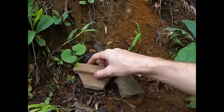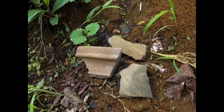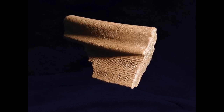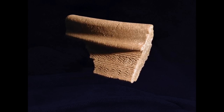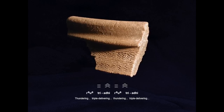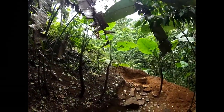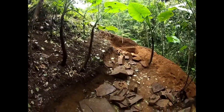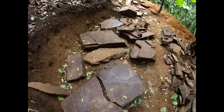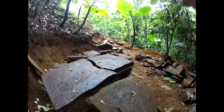This language and script was already deciphered by Professor Kurt Schildman as Paleo-Sanskrit. These symbols read as repeating vertical lines of glyphs that say, thundering, triple delivering, thundering, triple delivering. And in the Sanskrit language would read, Rauwa Triadhi, Rauwa Triadhi. Schildman's amazing decipherment offers us a key into the insight of the mind of the creators of these temples and leads us towards commonalities rather than divisive thinking in terms of human identity and our collective consciousness.